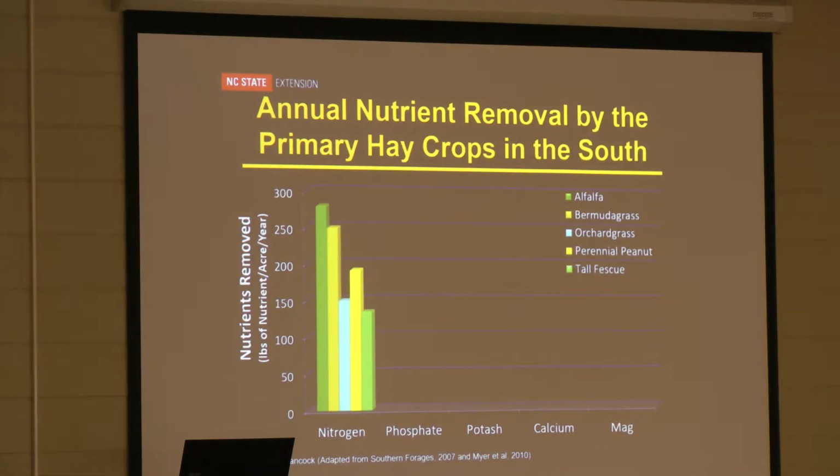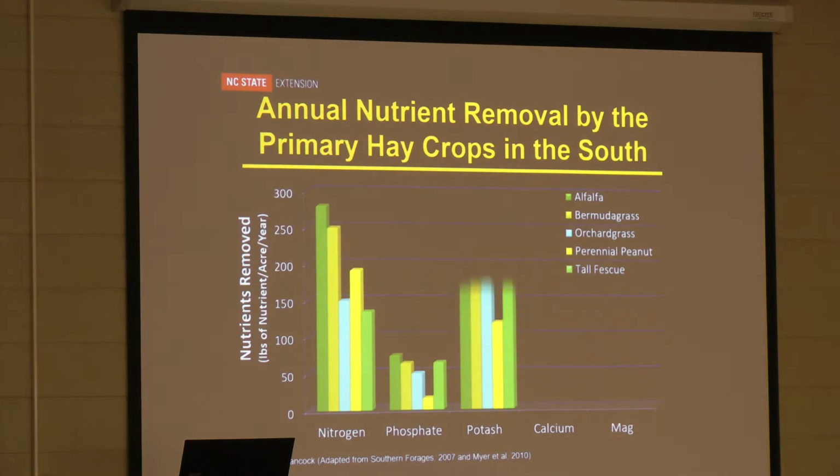And we see that alfalfa is removing a lot more nitrogen than any of our other forage species. Additionally, alfalfa is removing a lot of phosphate. It's definitely removing a lot of potash compared to a lot of our other forage species. And then calcium and magnesium are variable. But what I want you to take home from this graph is that alfalfa is removing a lot of nutrients from our soil. So we're going to have to go out there and fertilize those alfalfa fields to really make sure that we're reaching the maximum productivity of our alfalfa stands.